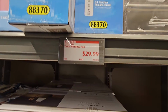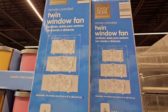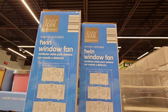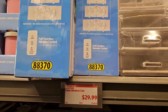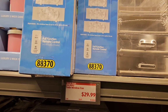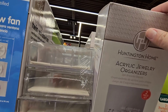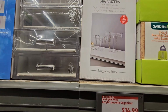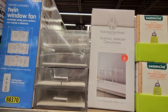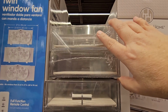Now for $30, with the warm weather, if you need a window fan, I've had one of these before in the past. Just when we moved to a different house, it just didn't fit our windows anymore, but that was a really nice option. Now the acrylic jewelry organizer, $14.99. Now that's a 2-piece set. Honestly, my daughter would like that. She's been collecting bracelets and necklaces.